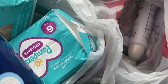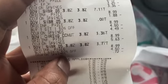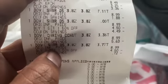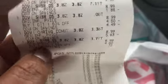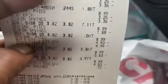Oh well, because it was supposed to be, these Dove sprays was tagged $7.99. And I just caught it, but I ain't trying to go back up in there. So I got charged $8.77 for those. That's why I calculated $7.99. And as you can see, it's buy one, get the other one 50% off. Okay, I'm not going back in there for that.